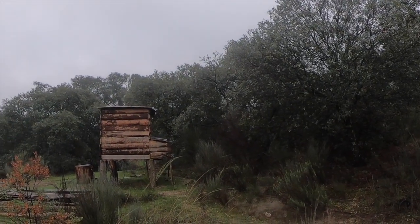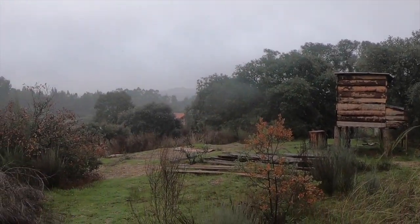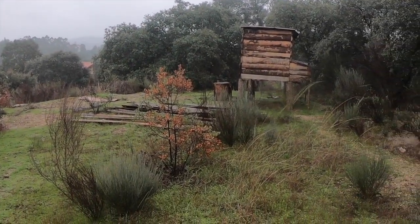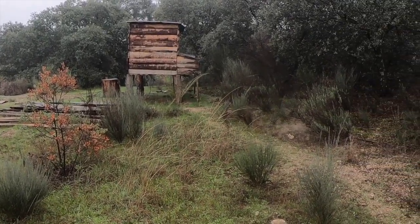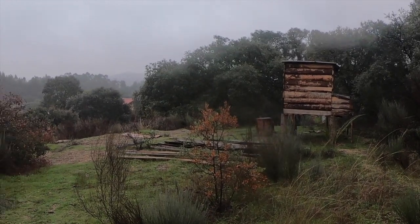So the chicken house is finished. Steve finished that, but yeah, this part will all be fenced in for chickens. So that's also a plan.